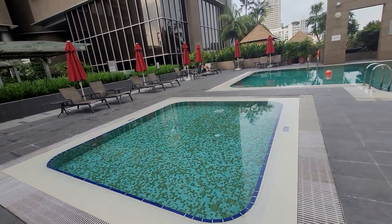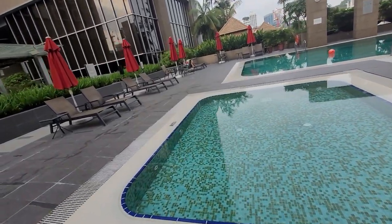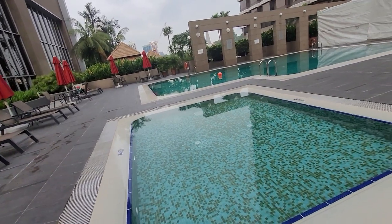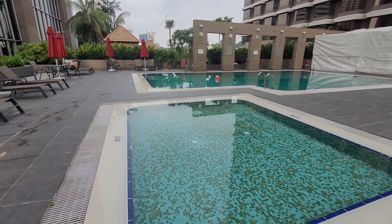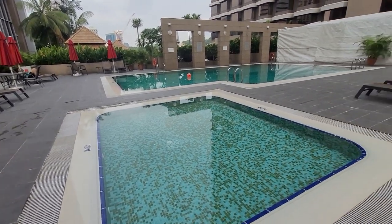So this is how the swimming pool of Carlton Hotel looks like. Sorry, because there's maintenance at the right side, so there's a cover of white color.